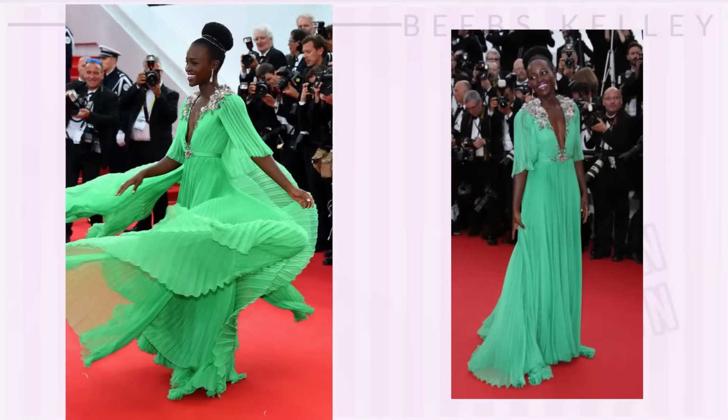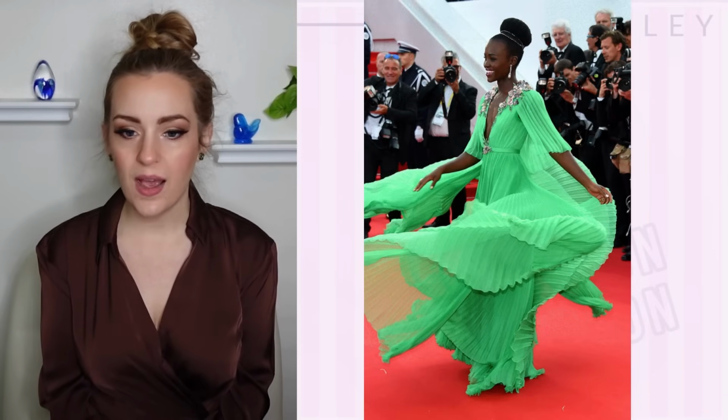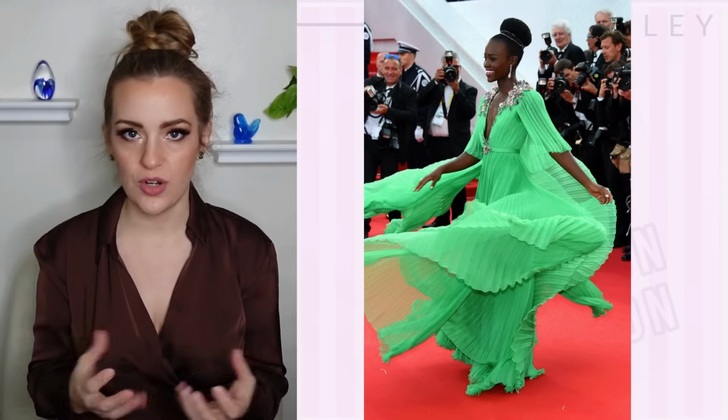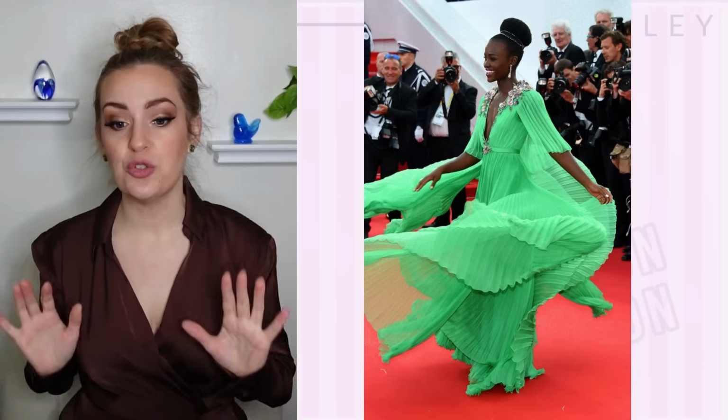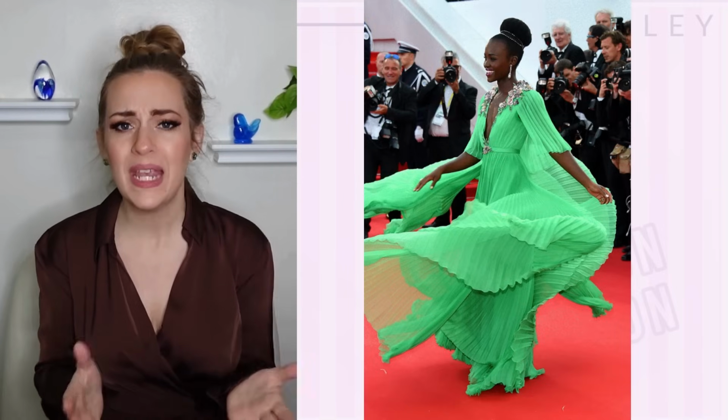Here we have Lupita Nyong'o in this show-stopping green Gucci dress. The gown featured short sleeves, embellishments along the shoulders, and a belted waist that gave way to a full pleated skirt. And this, again, is another just lovely, whimsical, ethereal dress. I absolutely love the sheerness to the skirt. It's so swishy. It looks like a dream to wear. It's so beautiful, the fabric of this, and the color looks amazing on her.